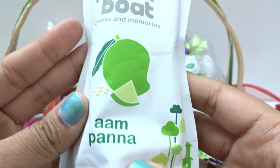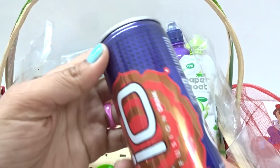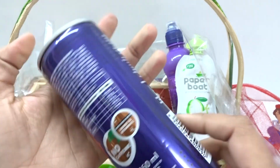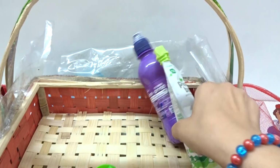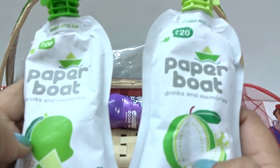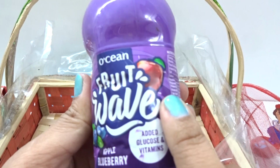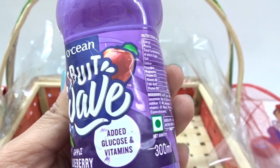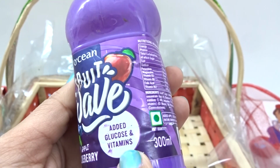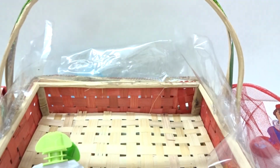Very nice. And hey. Juice is here. Wow, one more. This is guava here. And this is mango. Two flavors. And what is this? Wow. Blueberry. Vitamins. Glucose inside. Let's go and open these surprises.